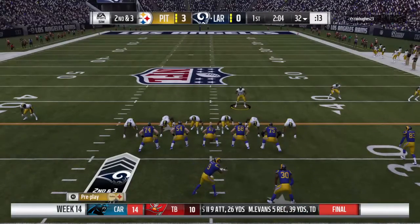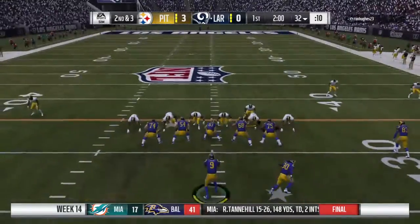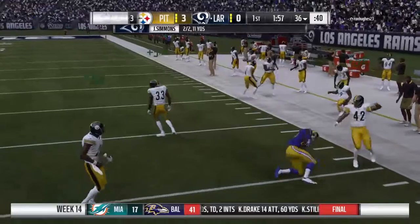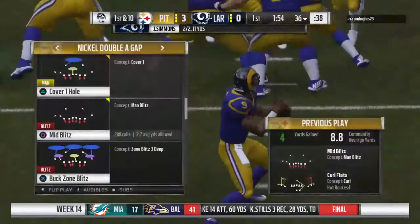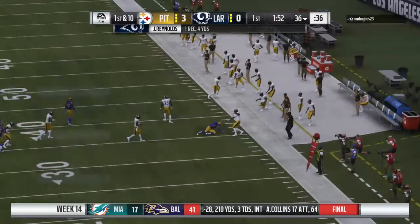Second and 3. To throw on second down. Simmons. That's into the hands of Reynolds. It'll be a pickup of 4. Good enough to earn him yet another first down.